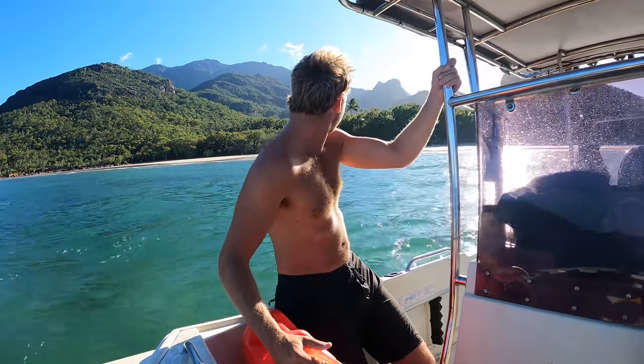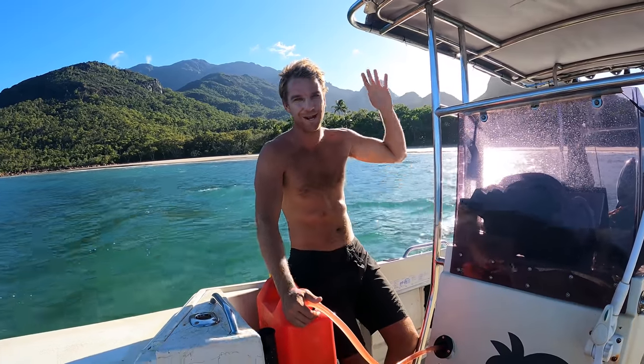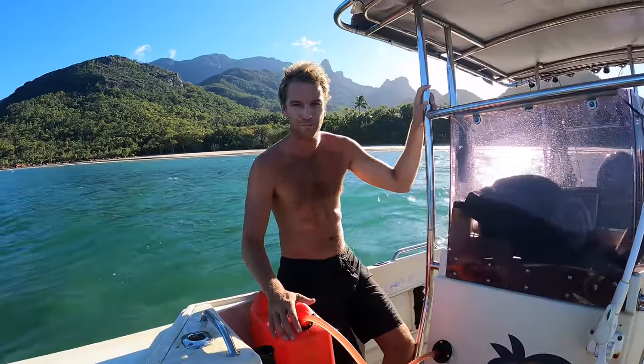I feel like we're in Tahiti or something like that. Behind us here is these huge volcanic cliffs and palm trees on a white sandy beach. We don't normally have backdrops like this in North Queensland. We're just fueling up. We used a fair bit of fuel today running around, and we've got some big plans tomorrow. So fueling the boat up and getting all set.